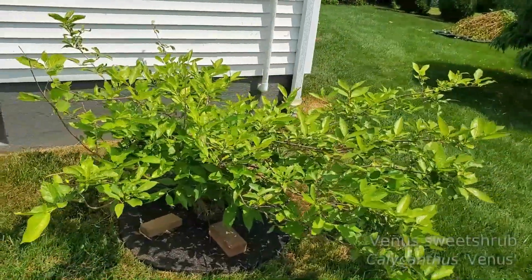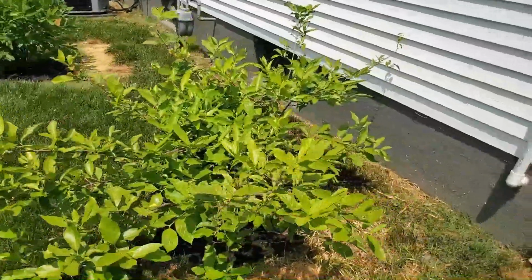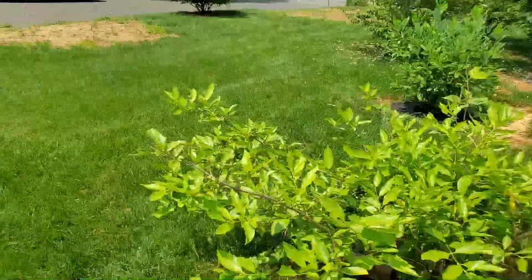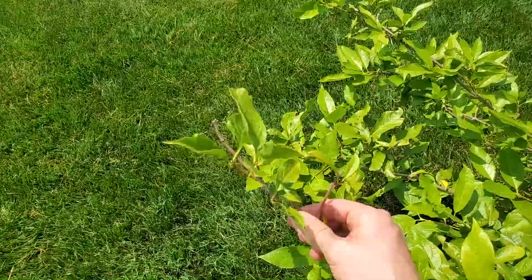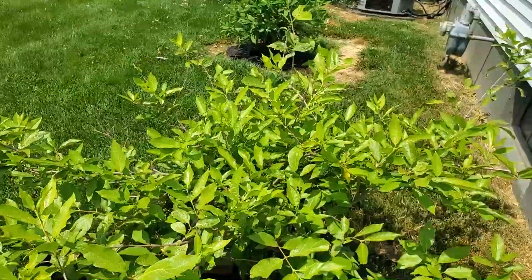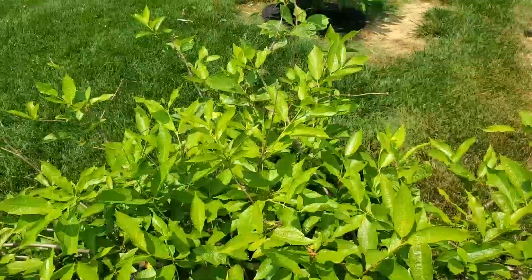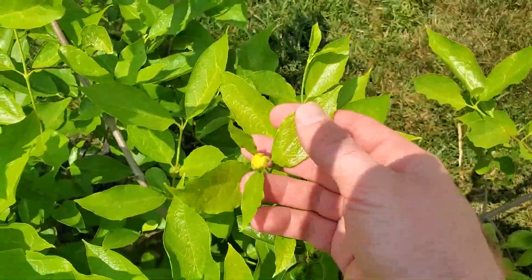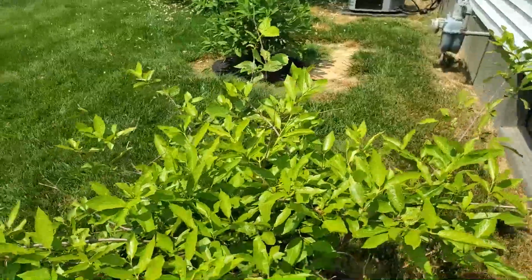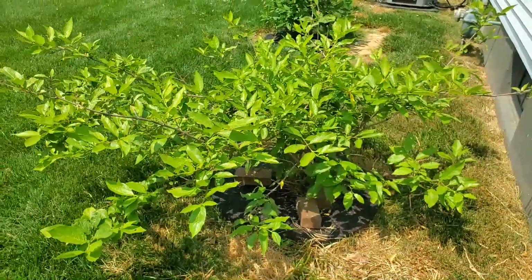All right, this is Venus sweet shrub. It's another type of calycanthus, another type of Carolina allspice hybrid. It's taken years. I got this little guy off of Amazon. It was just a little stick about this big, and it's taken years to get some size on it. It has really nice little white flowers. Here's a bud on it. The flowers are similar to the Heartledge wine, only they're white with a little red ring around the center. So they're kind of cool.